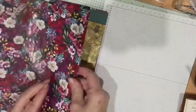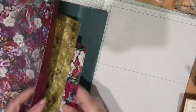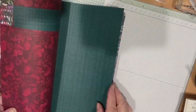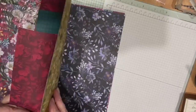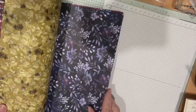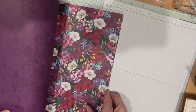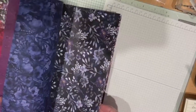So without further ado, I will pop you down at the desk. We'll get everything sorted. This DSP is called Regal Flora, and it's coming soon in the new Mini. And I just love those beautiful, rich colours. Cherry cobbler, pretty peacock, wild wheat, navy. It's got berry burst in it, must be the flower in the floral part.